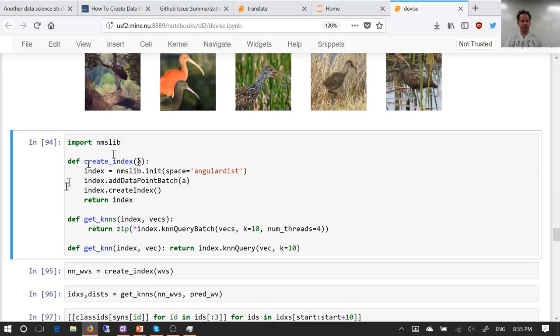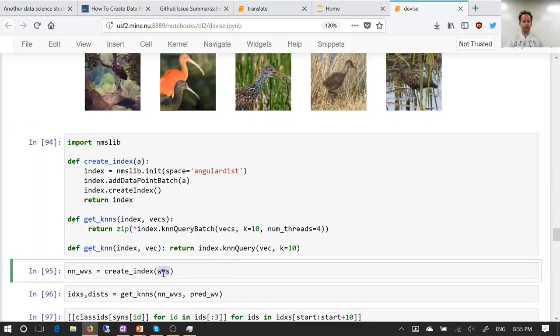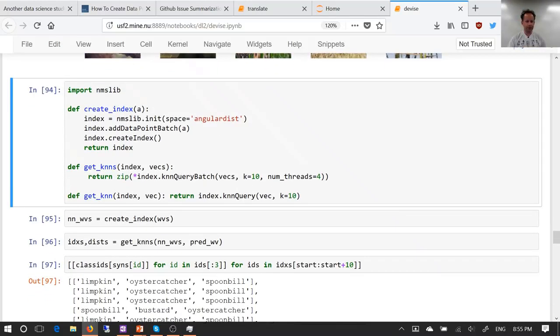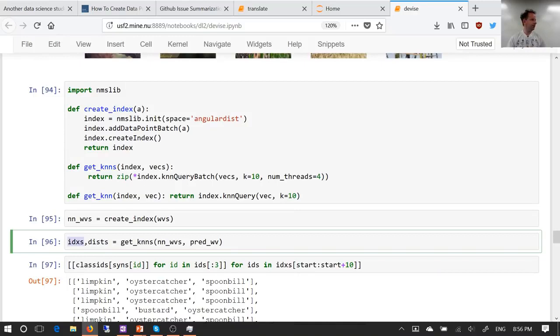So this is basically a super fast way. We basically look here. This is angular distance, right? So we want to create an index on angular distance, and we're going to do it on all of our ImageNet word vectors, right? Add in a whole batch, create the index, and now I can query a bunch of vectors all at once, get their 10 nearest neighbors. Uses multi-threading. It's absolutely fantastic, this library. Okay, you can install it from pip. It just works, and it tells you how far away they are and their indexes, right?